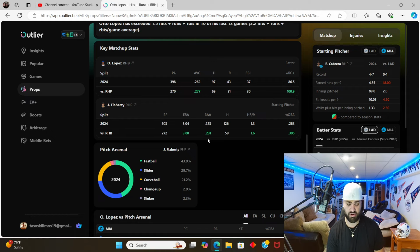He has a 3.04 ERA overall this year that does increase to 3.80 when facing off versus right-handed batters. His batting average allowed .223, that does increase to .231. Again, it's a higher number. It's better for us, but .231 is still a relatively low batting average allowed. His home runs per 9, pretty nice increase there to 1.6, and his OBA 3.05.